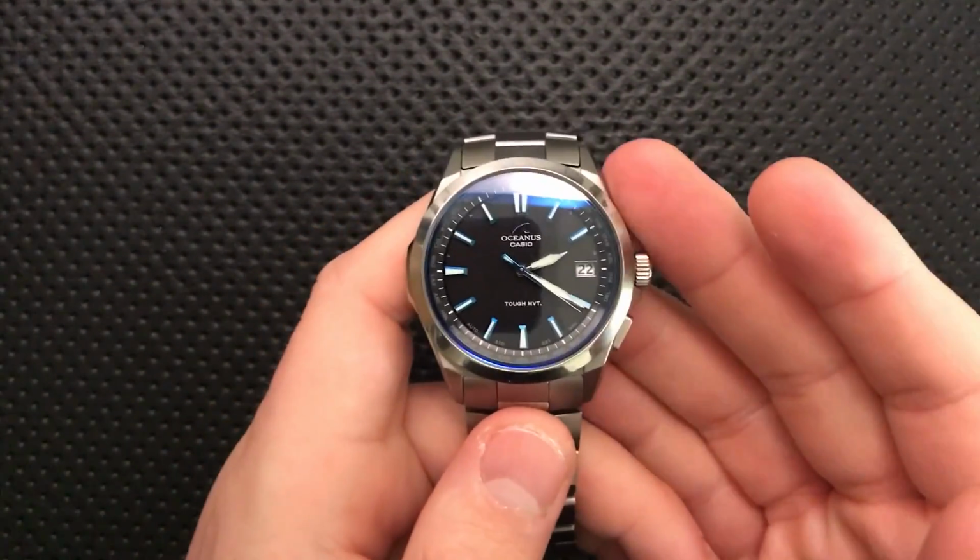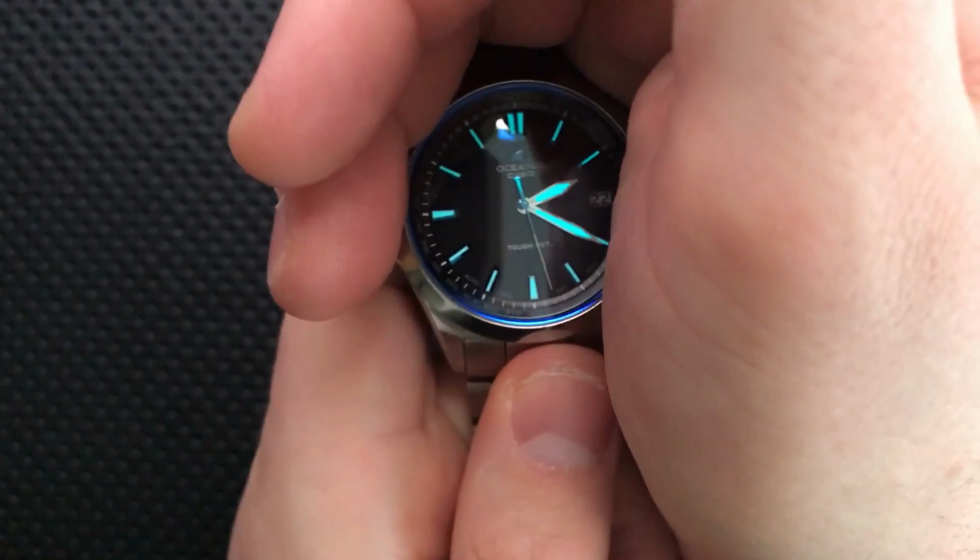The lume on this watch is great. I said that before and I'll say it again. Wake up in the middle of the night and this lume is still, just charge it a little bit here, still as bright as ever, which is just nice.